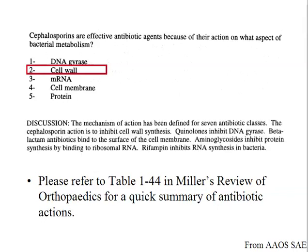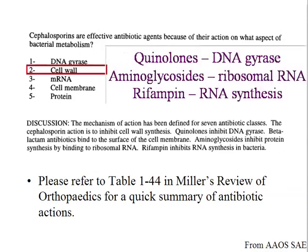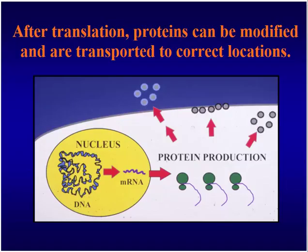And we've already covered a lot. Quinolones inhibit DNA gyrase. Beta-lactams bind to the surface cell membrane. Aminoglycosides inhibit protein synthesis. Rifampin inhibits RNA synthesis in bacteria. And here's a summary. After translation, proteins can be modified and transported to correct locations. We already covered some of that. Covered it in the collagen lecture where the proteins are secreted.